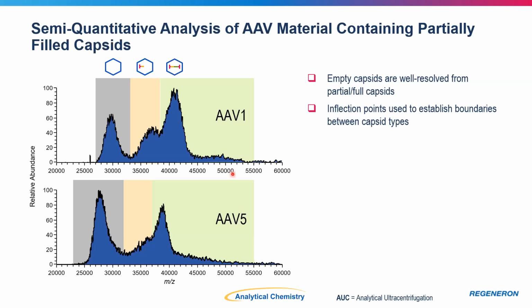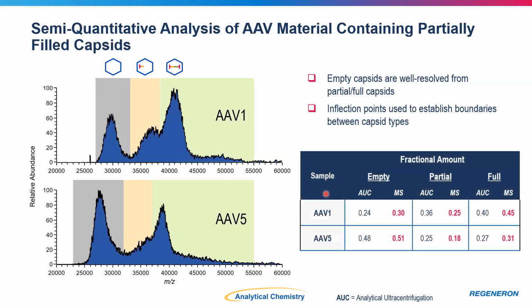quantitation. And so when we compare our MS quant to the AUC-based quantitation for both AAV samples here, our MS approach shows some underestimation of partial capsid and slight overestimation of full capsid content. And we attribute this to the overlapping signals between these species. More advanced processing methods, so for example, peak fitting models, will likely improve the quantitation power of this method, but overall, this approach still aligns very well with the AUC-derived capsid content ratios.